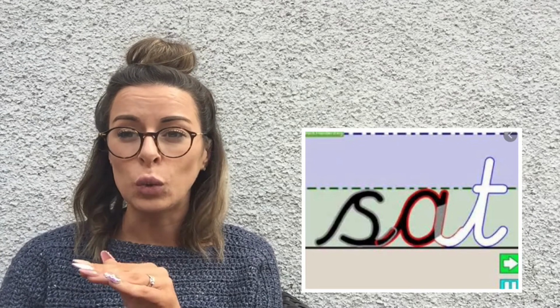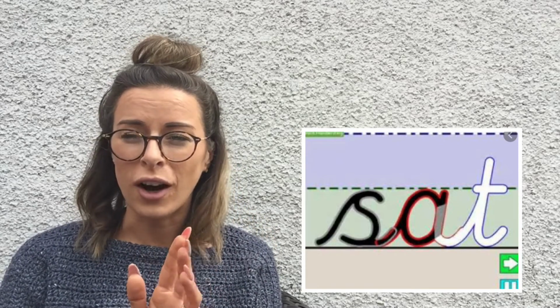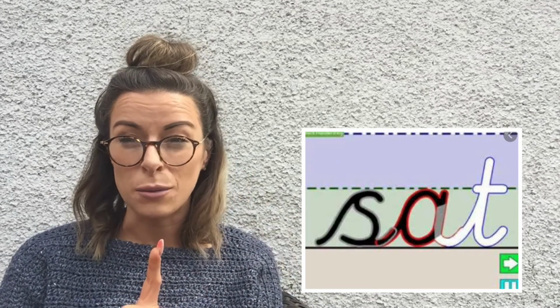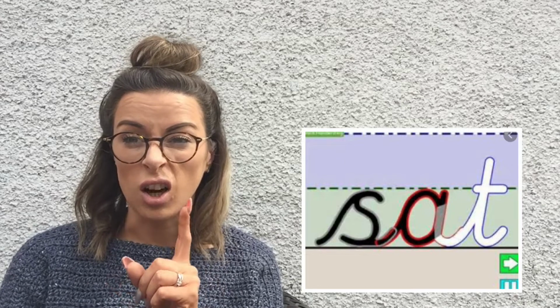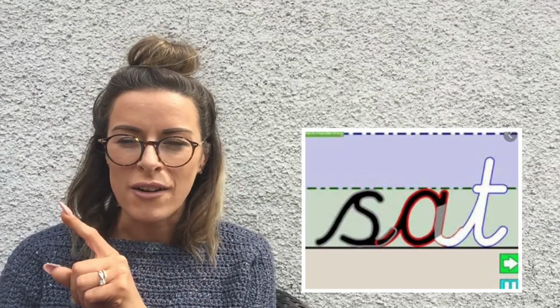Obviously at the end, you will need to lift your pencil up to cross your T and dot your I. That's absolutely fine. But apart from that, for the main body of the word, you don't need to lift your pencil up. So I'm gonna scrutinise your work. I'm gonna look really closely, I'm gonna zoom in, and I'm gonna see if there are any gaps in your joining up.